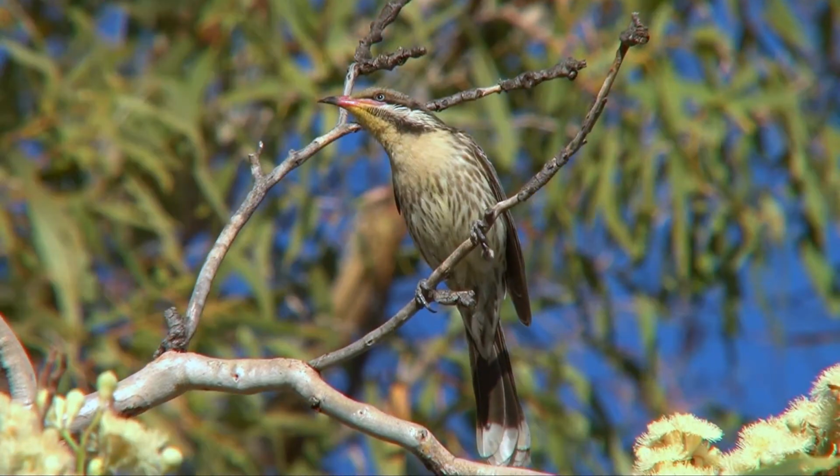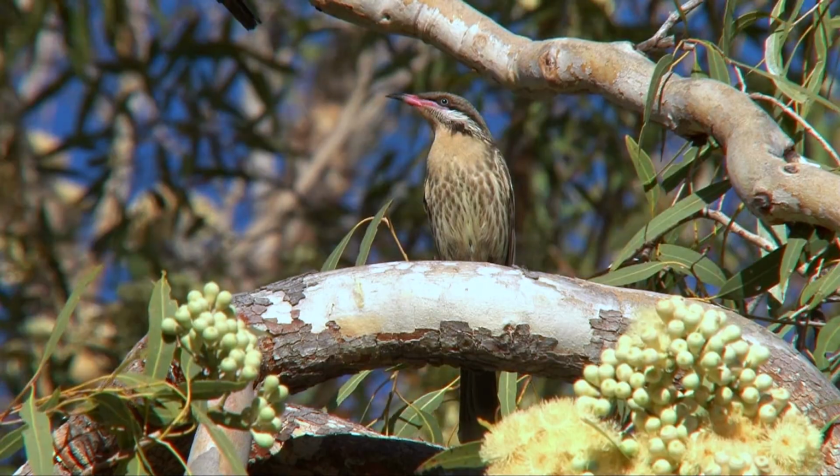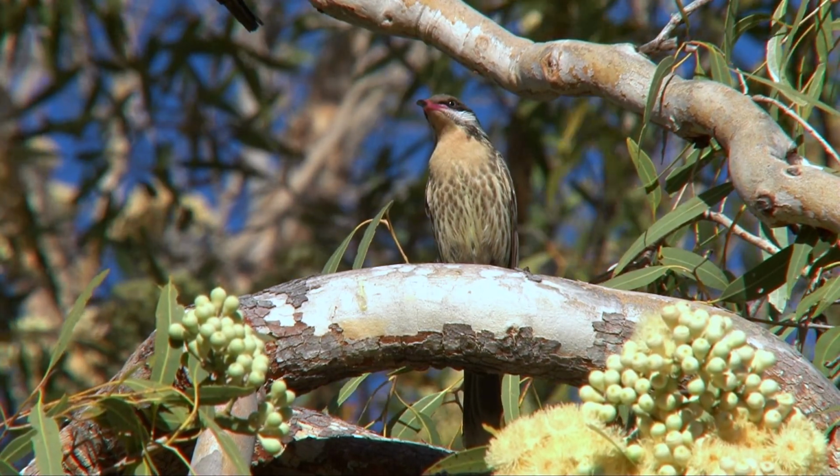More heard than seen in inland Australia. It has heavily streaked plumage, pinkish bill with dark tip. Filmed in Burra Sanctuary.